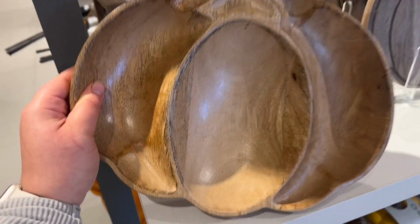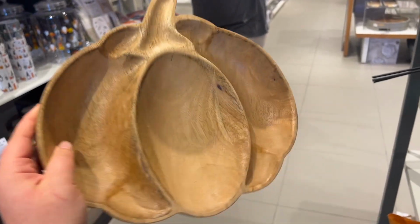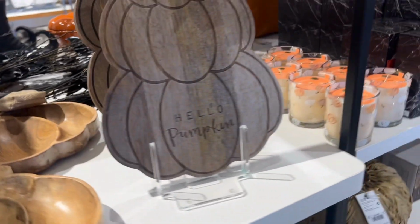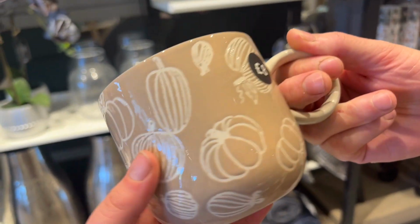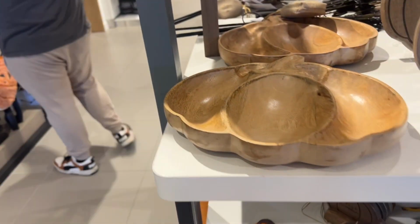Oh, I love all these wooden ones. We could put like snacks and stuff on the coffee table on that. Snacks in there. Chopping board. I do love the wicker one. Yeah? Pumpkin shower cap. Oh my god. I love the mug. Pumpkin shower cap.